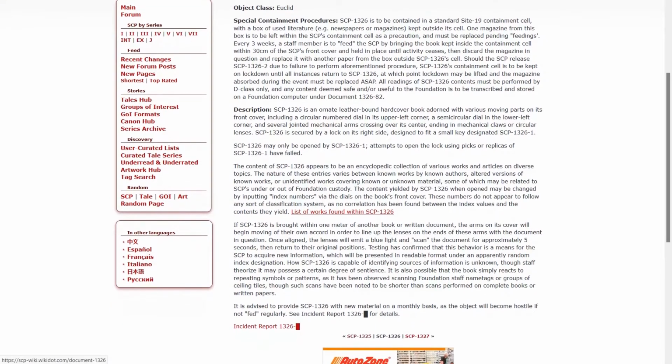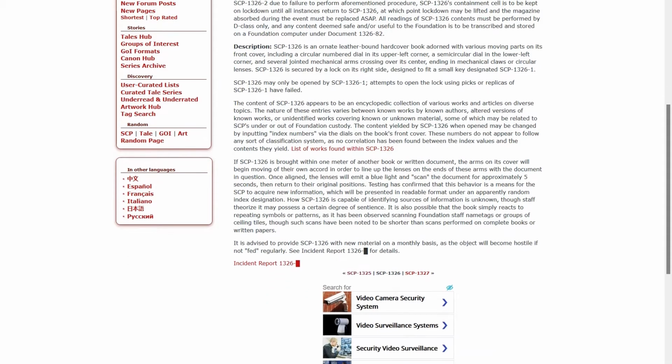Description. SCP-1326 is an ornate leather-bound hardcover book adorned with various moving parts on its front cover, including a circular numbered dial in its upper left corner, a semicircular dial in the lower left corner, and several jointed mechanical arms crossing over its center, ending in mechanical claws or circular lenses. SCP-1326 is secured by a lock on its right side, designed to fit a small key designated 1. 1326 may only be opened by 1. Attempts to open the lock using picks or replicas have failed.